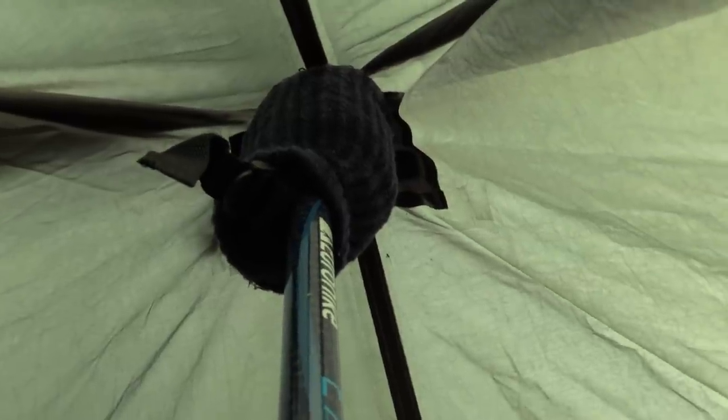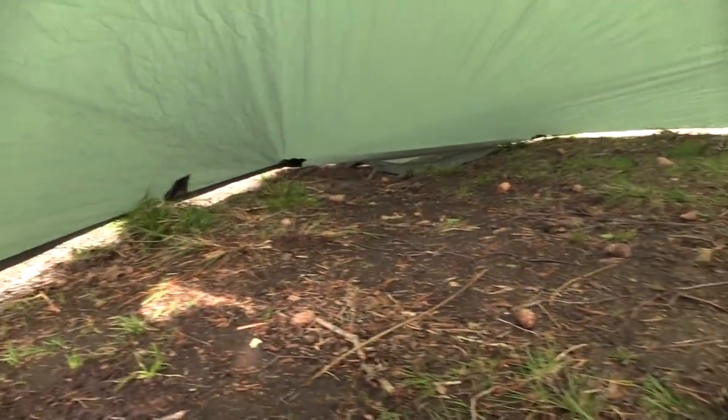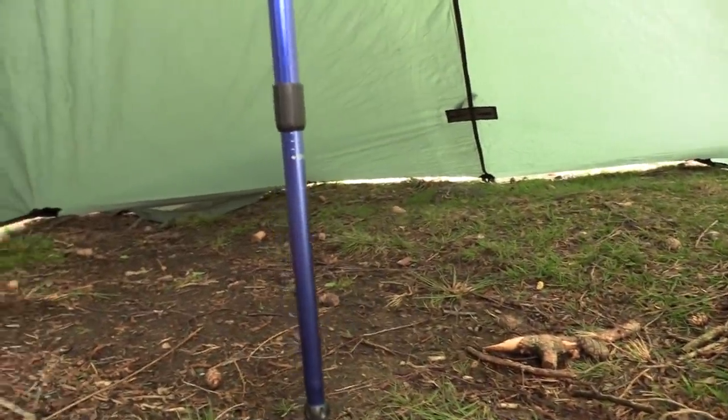It's also on a reinforced tie-out point anyway, so even if I did use the walking stick, it would probably hold it, but always handy to have a sock just so you don't rip your tarp. That's the corners I folded in over there and over there, and I've got all this space for my gear and my self-inflating mattress and sleeping bag and everything like that, backpack, the whole lot can go in here.